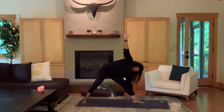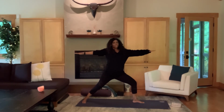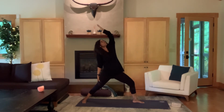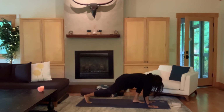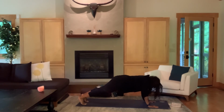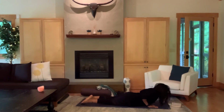And firm legs. Inhale on up. Back into your warrior two. Inhale, reverse. And then exhale, go ahead and windmill those arms down. Step it back into your plank and take your vinyasa. Beautiful job.